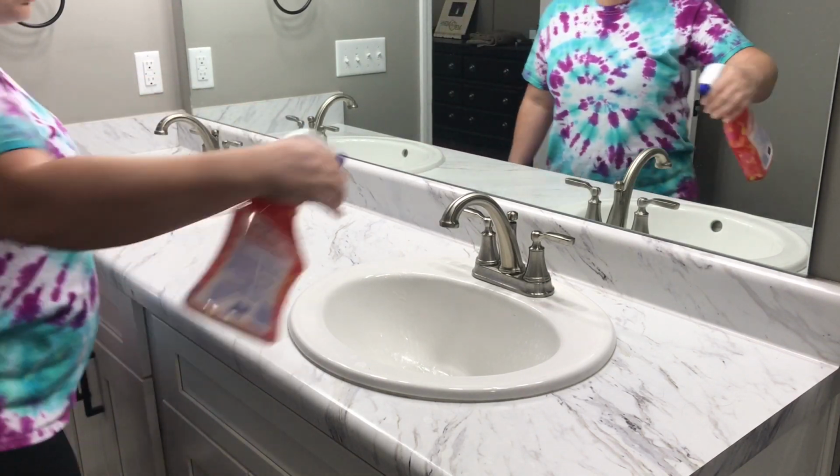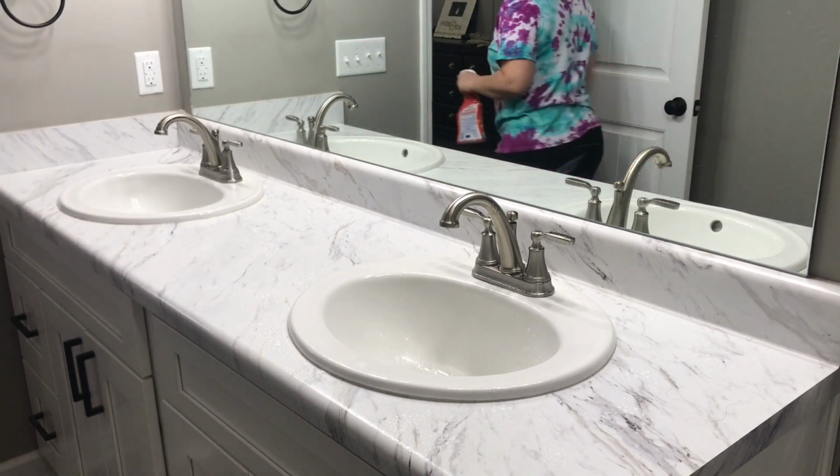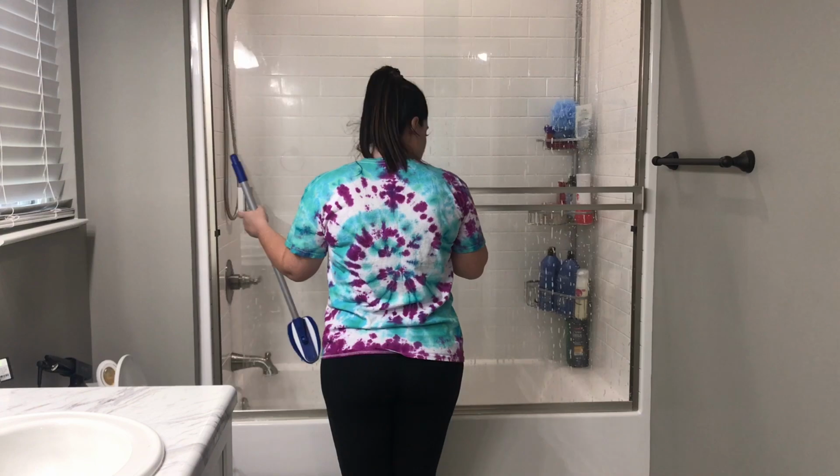Now I'm just going to spray down the rest of the countertop with some Lysol spray and give that a few minutes to sit while I scrub down the shower.